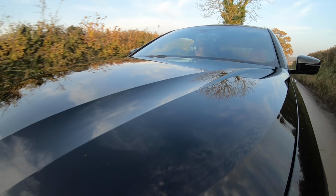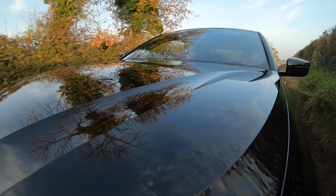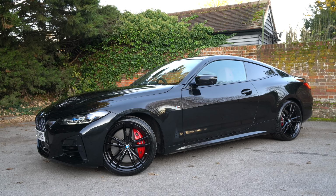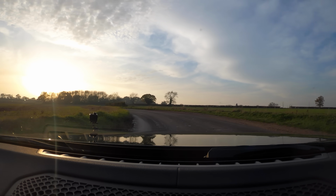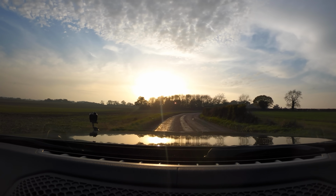Everything's very stiff, so it doesn't tend to roll around too much, and you're really not aware of its weight. Maybe on a dry track you would be aware of it after a while. I'm sure the brakes and stuff would maybe get really hot, but I'm very, very impressed with the fact that it does weigh that much and feels so good. I'm not impressed that BMW keep producing these heavier and heavier cars though. 1,800 kilos for a 4 Series is really not acceptable.